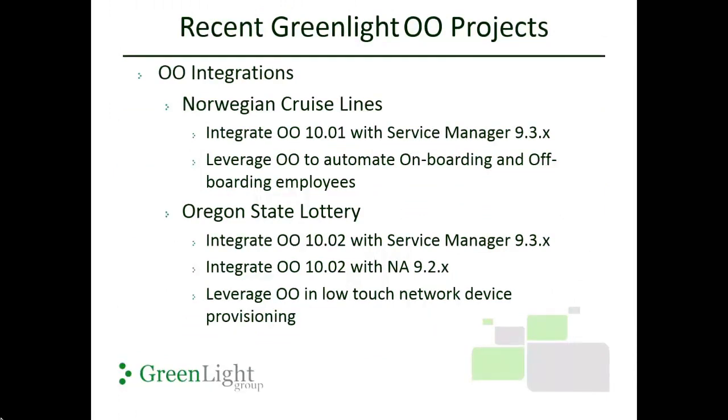Our recent Greenlight Group OO products include OO integrations for Norwegian Cruise Line, where we integrated OO 10.1 with Service Manager 9.3, leveraging OO to automate onboarding and offboarding for employees there. Their onboarding and offboarding process was fairly complex. They were using a change management product from CA, and their onboarding process had approximately 40 manual steps in it, even though some of those steps could be automated anytime somebody was let go from the company or hired by the company.